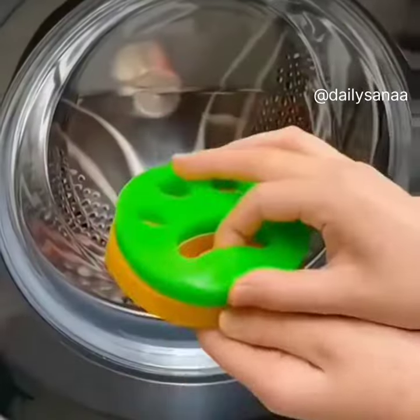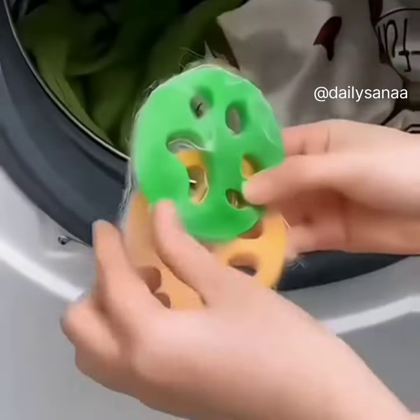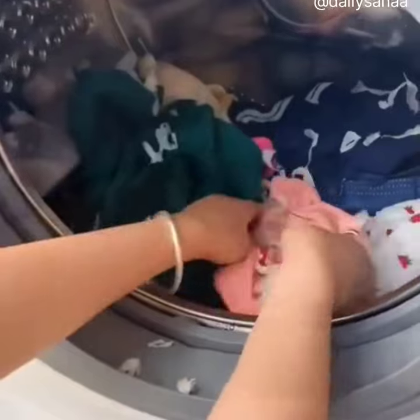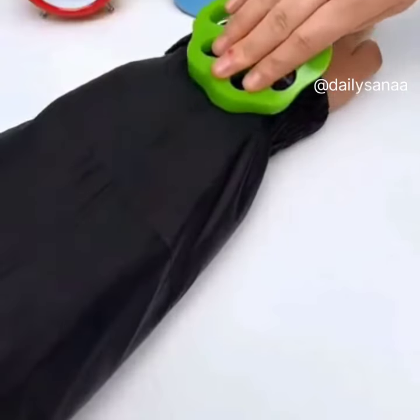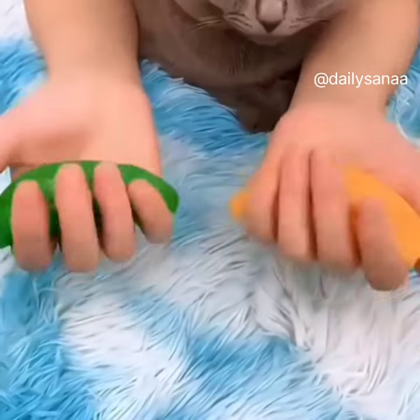This is a machine washable pet epilator. It can effectively remove hair, toilet paper fragments, etc. attached to clothing. You just need to throw it in when you do laundry. Reusable and easy to clean. A must have for pet families.